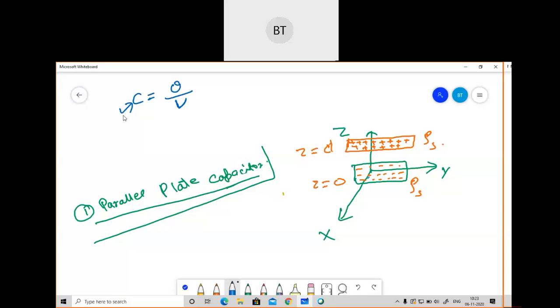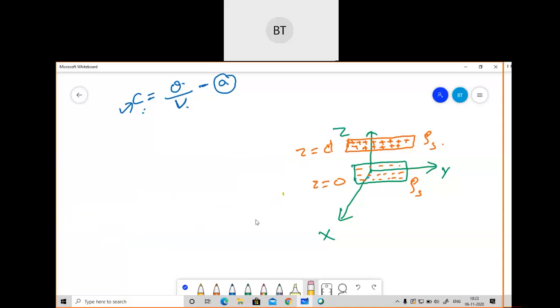So now what we are going to do, we are going to calculate capacitance here, and we are already aware that capacitance is equal to charge by potential difference. So first of all, let me say it as equation A. Now if I calculate charge and I calculate potential, then I will substitute those values here. So let me tell you how to calculate this.